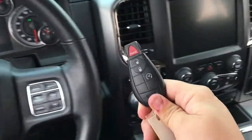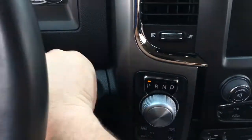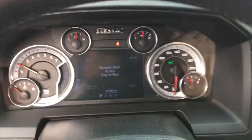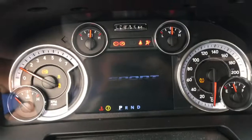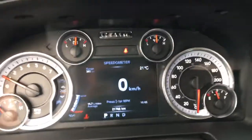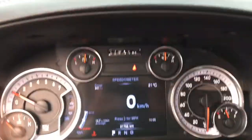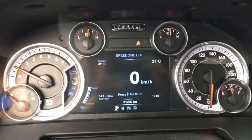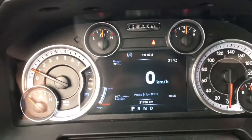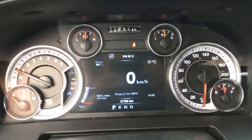Grab your key fob, go over to the right here, push this into ignition like so. All you got to do is turn this to on to get past the remote start system. Boom, there you go. Now you're good to go. Check out all the gauges. They look so good. It's a nice Ram badge up there. That looks good. This truck only has 21,766 kilometers on it. That is not very much at all, so definitely book a test drive soon.